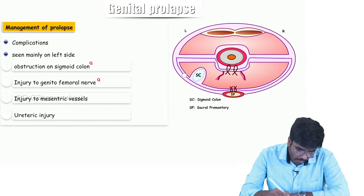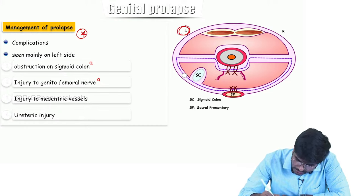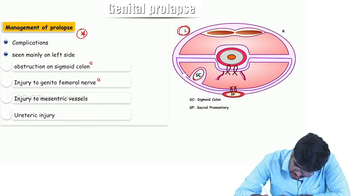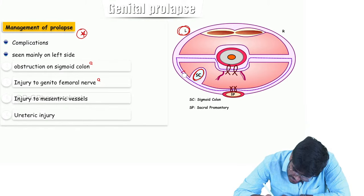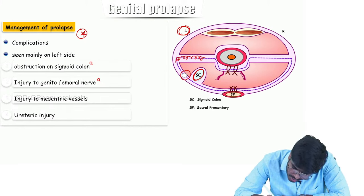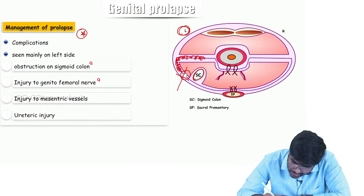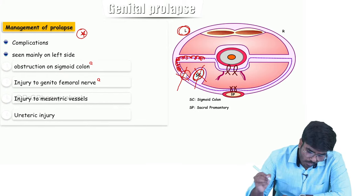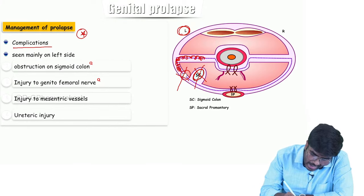Now, the important point is, guys, what are the complications which are going to be seen with the posterior sling, especially on the left side. Please concentrate on the left side of the body. Are you able to appreciate there is this one structure which I have noted with the SC? That is nothing but the sigmoid colon. And also there is this one green color point, which is nothing but the genitofemoral nerve. So while you are taking the sling posteriorly, especially on the left side, while you are trying to knot the sling to the sacral promontory, you may damage the genitofemoral nerve, or you may also damage the bowels, the sigmoid colon. So what are the important points? The complications during the Shirodkar sling surgery or the posterior sling surgery are most commonly seen on the left side of the body.